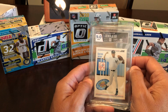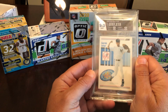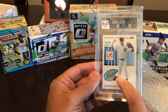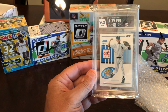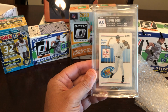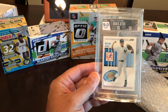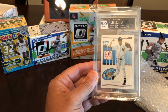Corners were a 9, edges a 9.5, the centering was a 9, and the surface was a 9. So the reason I specifically sent this one in is because I purchased this one from my buddy Shalani, and we have kind of a group text going, a lot of card collectors, and he actually had gotten his hands on an unopened pack of 93 Score.